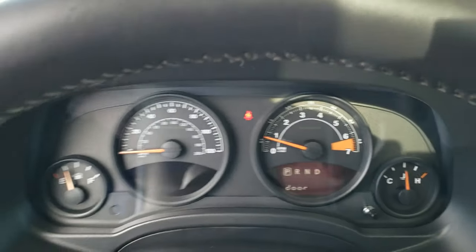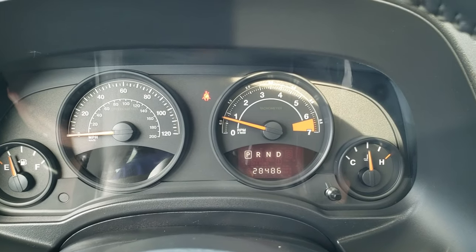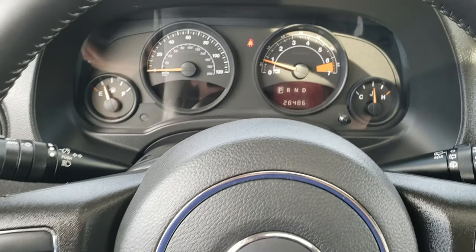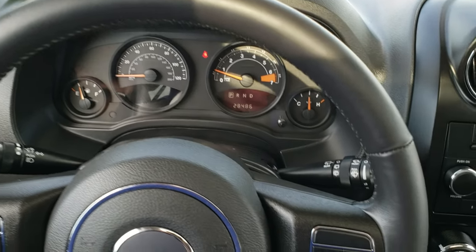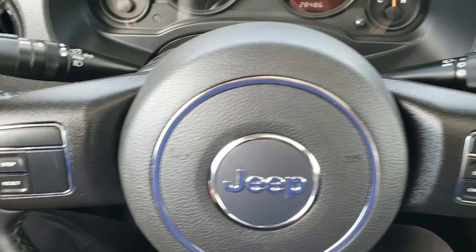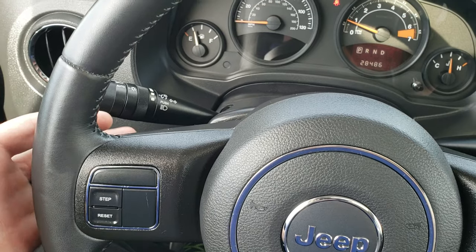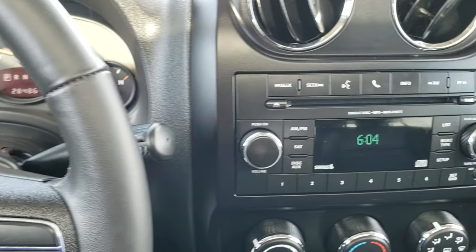This one has auto headlamps. And as you can see, this one only has 28,486 miles. You get a leather-wrapped steering wheel that is in excellent condition. Cruise controls on the right, information center controls on the left, and then audio controls on the back of the steering wheel.